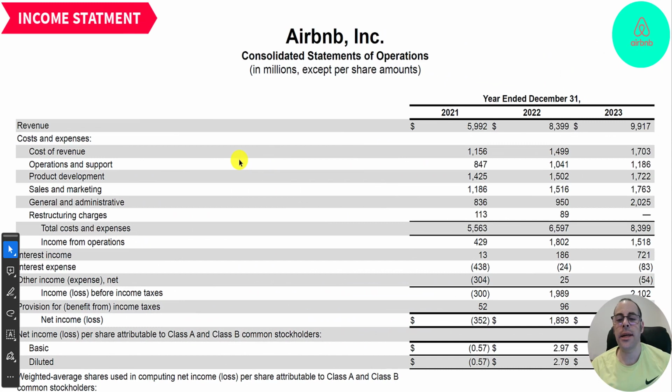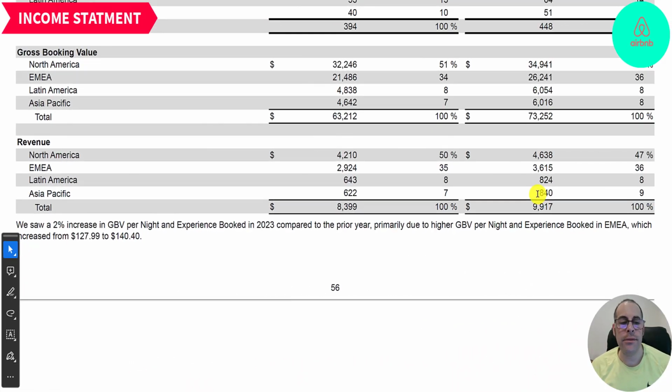Let's take a look at their 10K. We'll start with their income statement. This is 2021, 2022, and 2023. So you can see revenue goes up a lot each year from 6 billion to 9.9 billion. They give a breakdown of the revenue by location. North America, 4.6 billion. EMEA, Europe, Middle East, and Africa, 3.6 billion. Latin America, 800 million. APAC, 800 million.